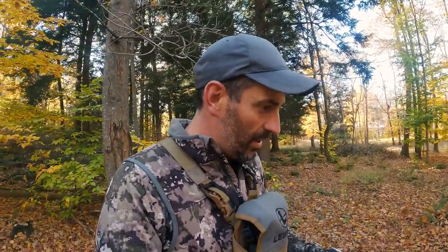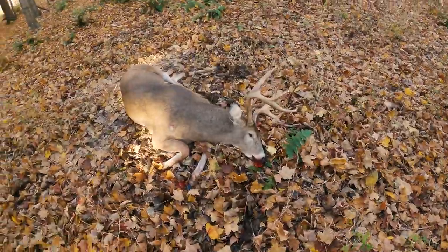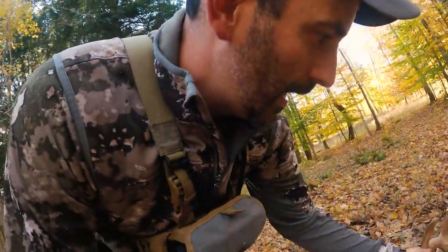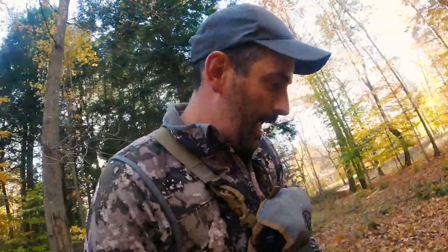This deer, I've seen this deer, this is the second year. I thought he was 3.5 last year. I think he's 4.5 this year, but I'm gonna send off his teeth just to make sure, but an absolute slob of a Michigan whitetail, West Michigan whitetail, that is. Oh, all right, I gotta go get my phone. Text dad. So I'm gonna need somebody to come out and take pics. Oh my goodness. Look at this guy.